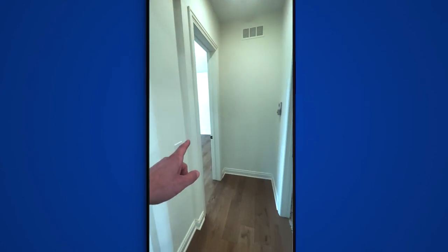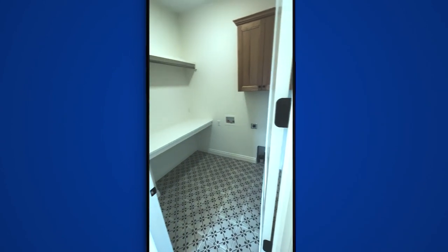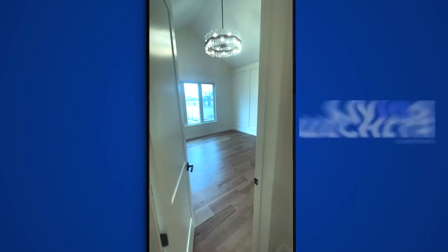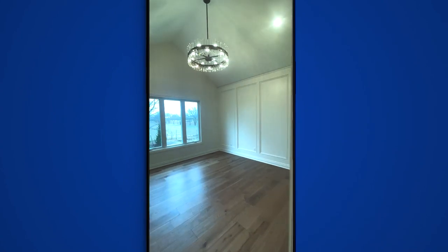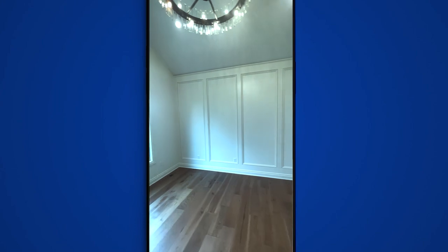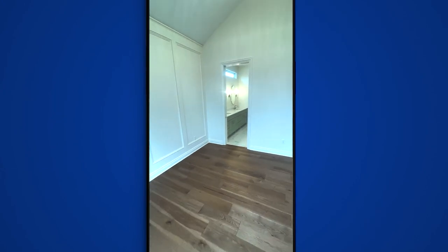So this is your primary bedroom to start with, but then your laundry room area is right over here with additional cabinet space and countertop space for hanging. So it's very close to where you're going to be doing most of your laundry. Check out that chandelier. That thing is awesome. Same thing with that back feature wall that's all real wood, done by a master trim carpenter. I used to do that kind of work and sometimes I kind of miss it.